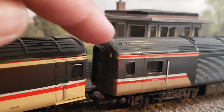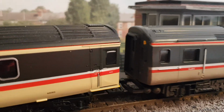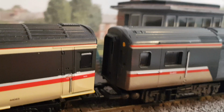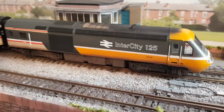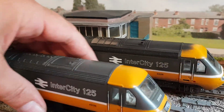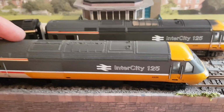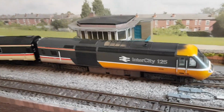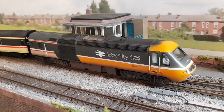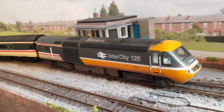I ain't done the warning sticker yet, but I've indicated where it is. I painted the black on, weathered the back up as well. But I think it's a big improvement on that. Tell us what you think in the comments. Any more improvements that could be made and whatnot. But I think I've done it justice as best I can.